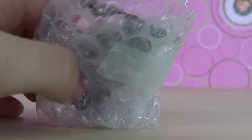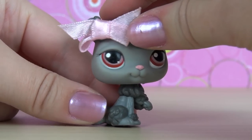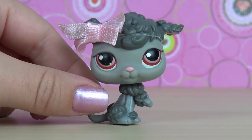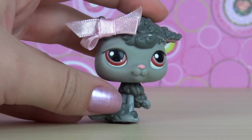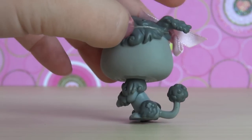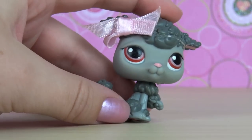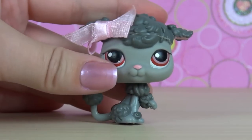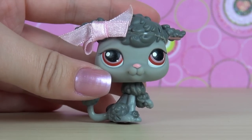And here's the next one. Let's see what it is. It's a poodle and a bow. Yeah, bows. I love bows. Well, I love LPS clothing in general, not just bows, but I love those too. Anyway, this poodle, a gray, old one. It's not my favorite LPS, but the main reason why I bought it is because it has red eyes. I mean, how many pets have red eyes?